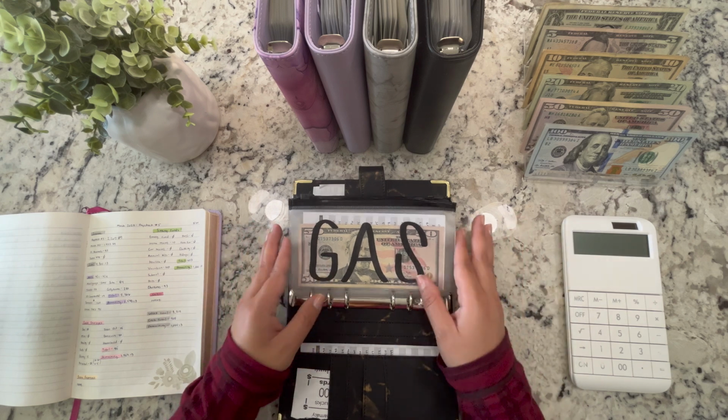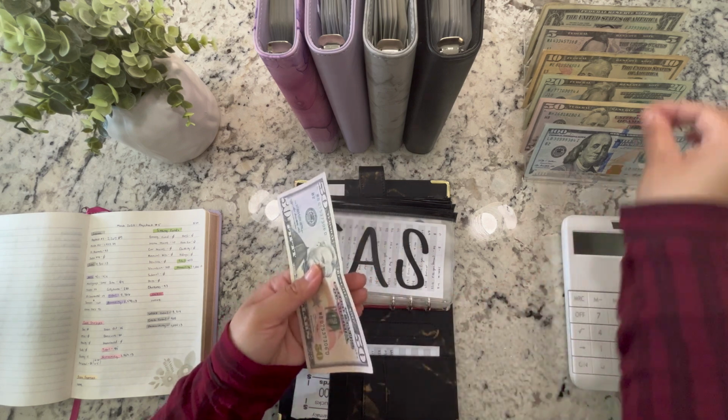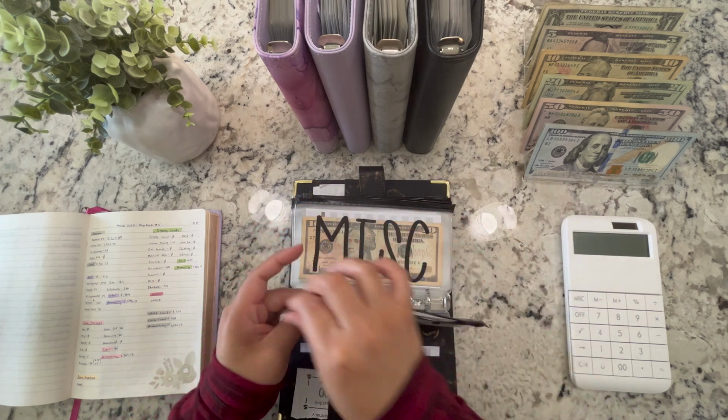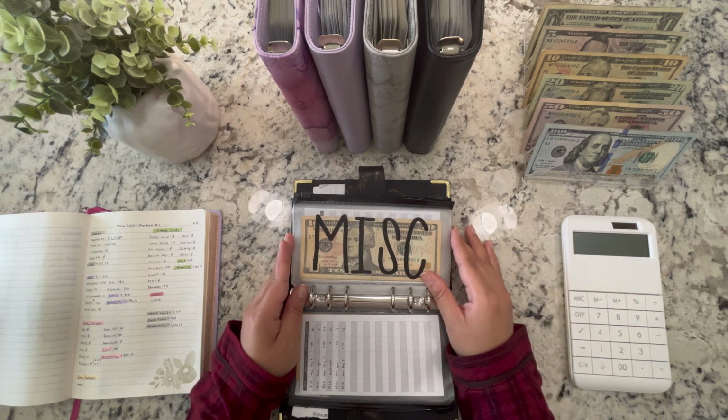So for gas, I am going to be stuffing $10. There's 50, but technically, like I said, there's really not. So that's going to be 60. What I'm going to do is I'm not even going to count it all together. I'm just going to add whatever I'm going to add into whichever category.